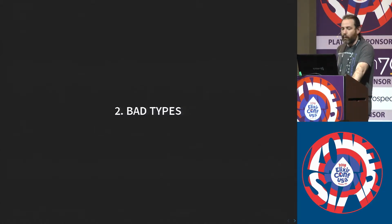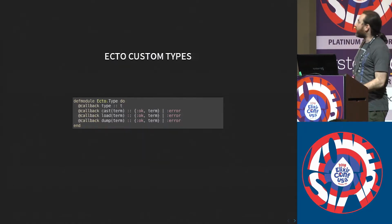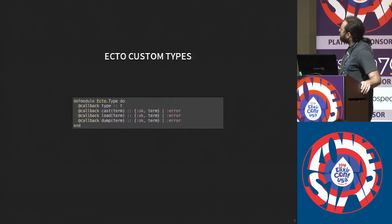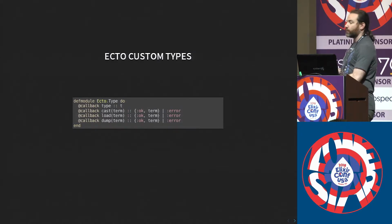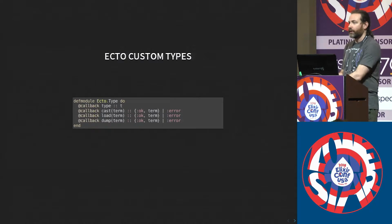Luckily, Ecto gives you a wonderful tool to deal with this called Ecto custom types. You can define a module that implements these 4 functions: type, cast, load, and dump. All of which are very, very simple. Type is the actual type of the database. Cast is what Ecto changesets actually use under the hood to cast user input into your struct, and load and dump read from and write to the database respectively.